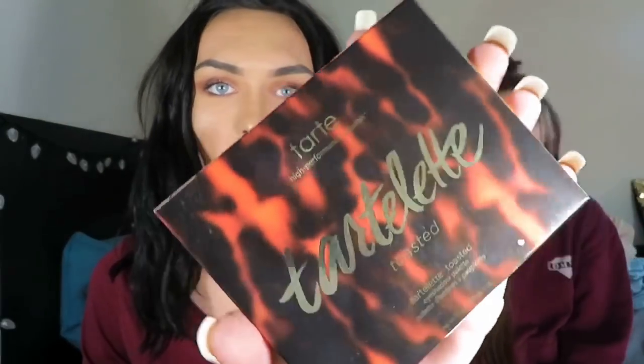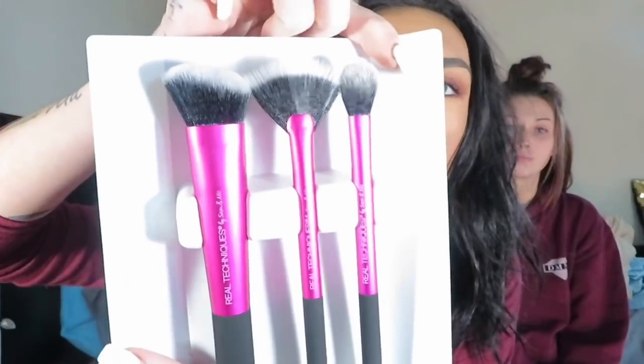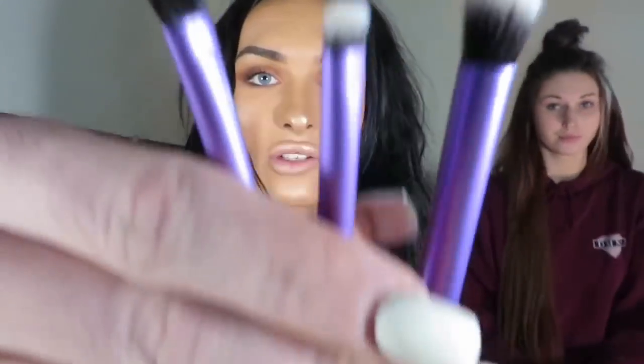And then I also got the Tarte Toasted palette, this one right here. And then I also got some Tarte blush because I've been wanting blush for like the winter time. And then I got a whole bunch of new brushes. These are some of my new Real Technique brushes that I got. And then I got a whole bunch of new like eyeshadow brushes. These are all new. And there's a whole bunch more over here that you guys will probably see throughout my videos. And then I got this little brush case of more brushes.